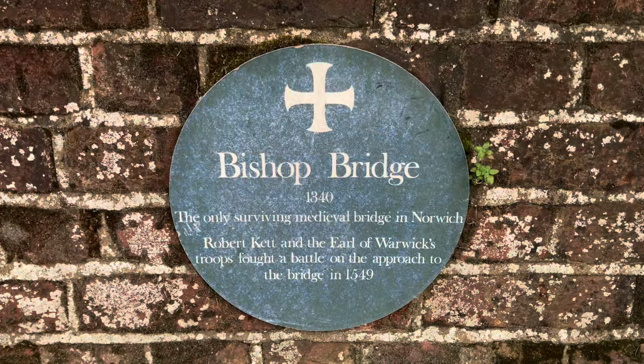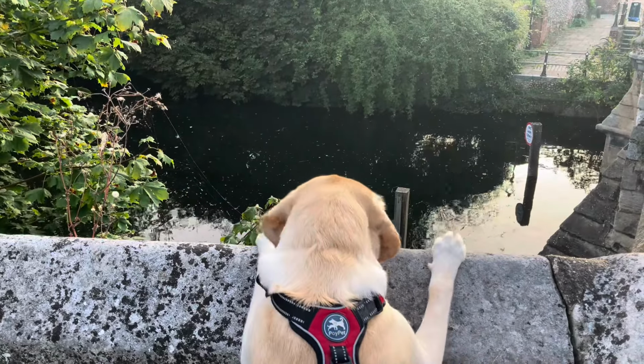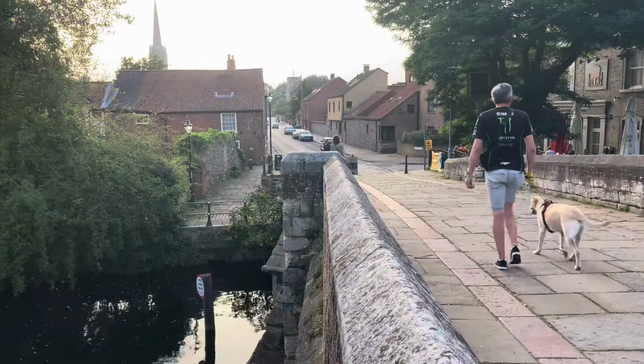Bishop Bridge was one of the key gateways into Norwich. It originally had a fortified gatehouse. It is not linked to the walls, as the city relied on the river for its defence from the eastern side.